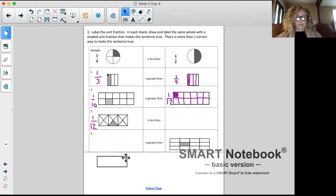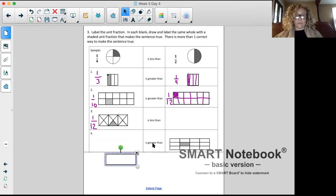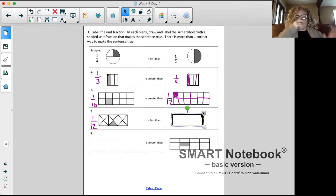All right. There's my rectangle. Let me move this over. All right. We need a fraction that's going to be a bigger piece than that tiny little 1/12 is going to be. There's more than one correct answer.